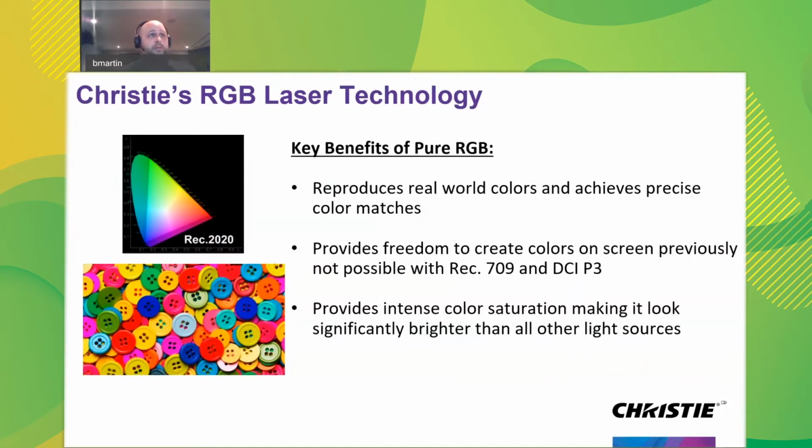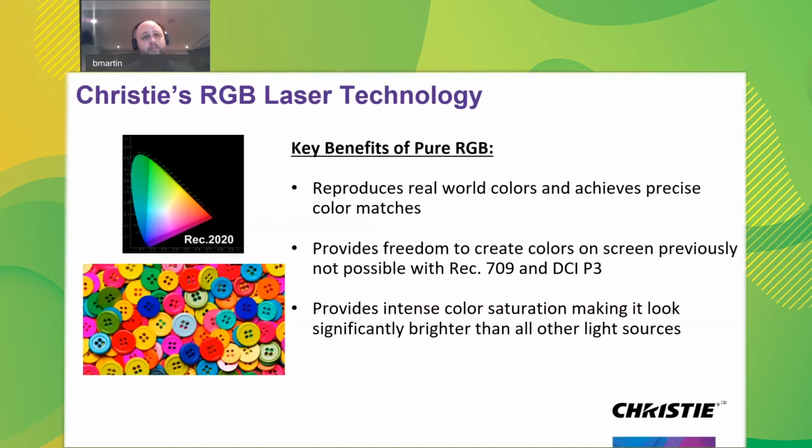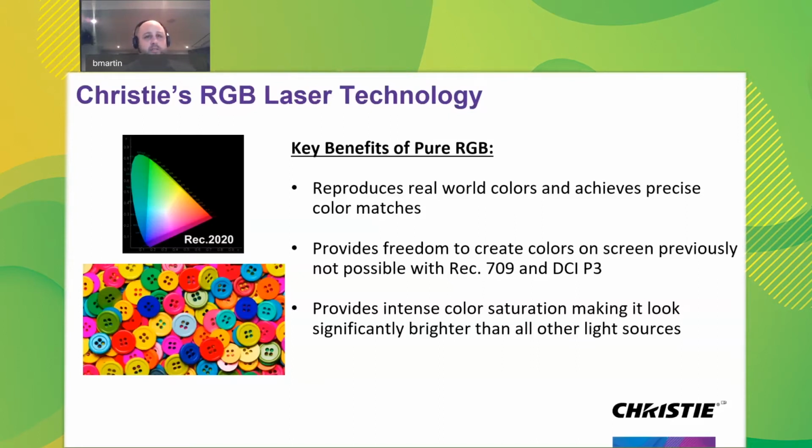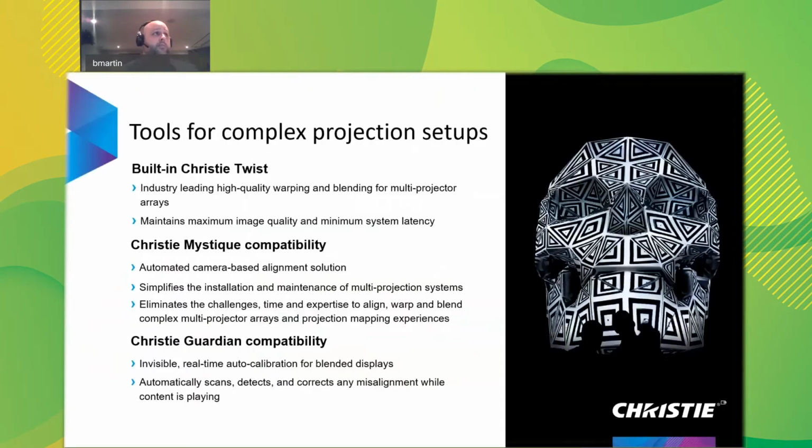So you're getting a lot of benefits with pure RGB technology. You're able to reproduce more of the real world colors and achieve precise color matching. This is really important when you're trying to do things like corporate logos and whatnot. It also provides the freedom to create colors on screen previously not possible with Rec 709 and P3, so basically no more limitations. And what's really neat about laser technology is the intense color saturation. You can have a much dimmer lumen laser projector beside a lamp or a laser phosphor product, and the perception will be a lot brighter just due to the richer colors. It's the way the human eye picks up the colors. So good benefits there. So that's a lot about the illumination system.